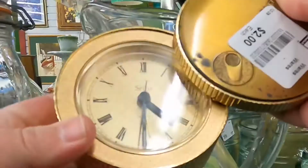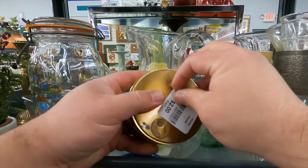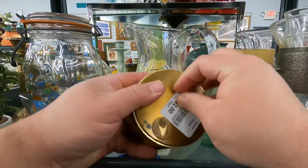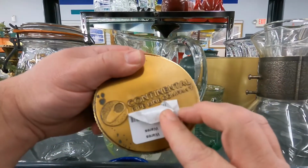$90 in Goodwill. This is a cool clock. I like selling stuff like this. It's working. I don't know if you guys ever do this. Take the label off if you can't read something. I try to be careful, but it says Continental Pipeline Company.